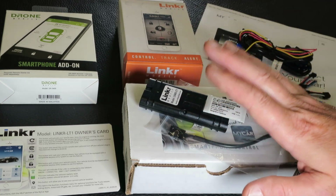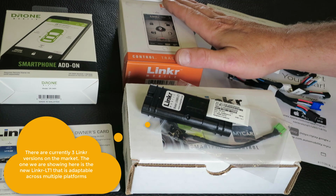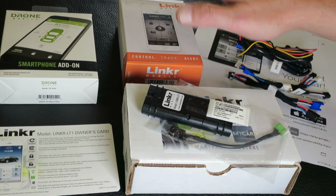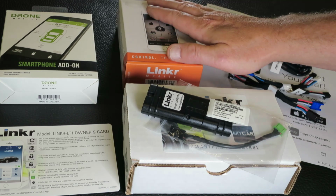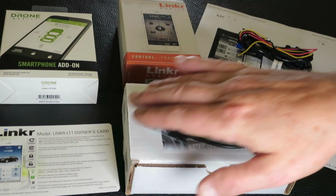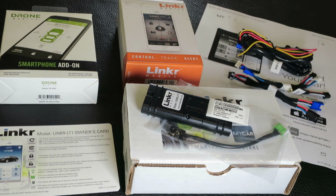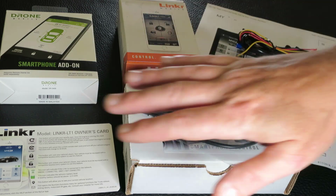So this one works on the Verizon network. It's a little different than their product and what they offer on their vehicle tracking and so on. It's their own proprietary deal for this system. So don't confuse this Linkr-LT1 with the Linkr-M1. There's another one which is 3G, but that's for South America, Brazil, Argentina, that kind of stuff. So there are different choices.